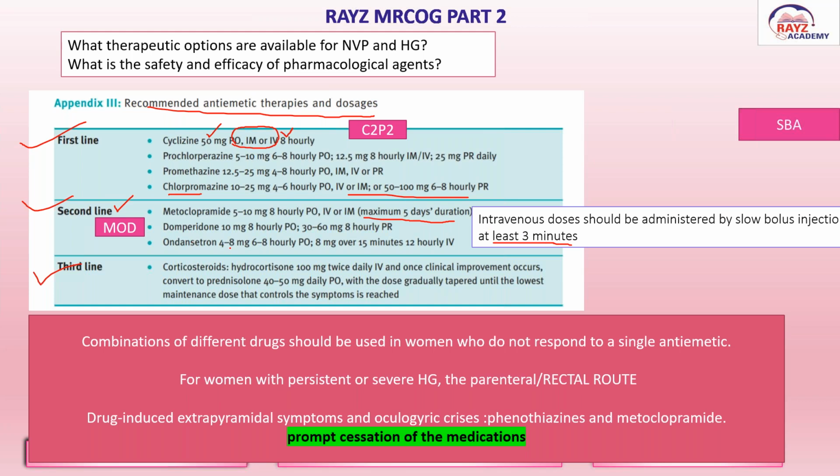Ondansetron is 4 to 8 milligram 6 to 8 hourly per oral, or 8 milligram over 15 minutes 12 hourly intravenously. Domperidone is 10 milligram 8 hourly per oral, or 30 to 80 milligram 8 hourly per rectal. Again, dosages are not that important, but the names of the medication are important. Third line, we have steroids. So normally we are giving hydrocortisone here. So it is 100 milligram twice daily intravenously.